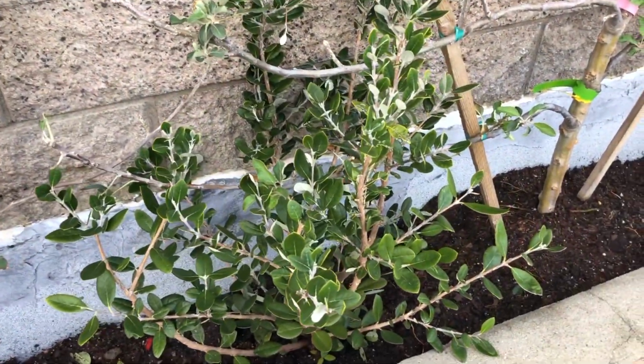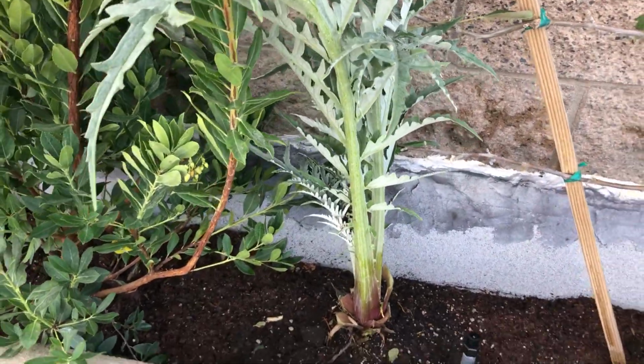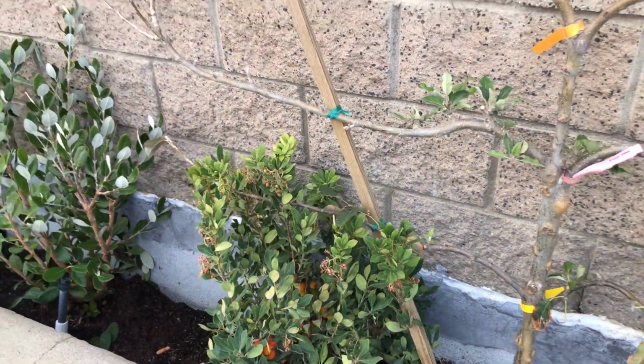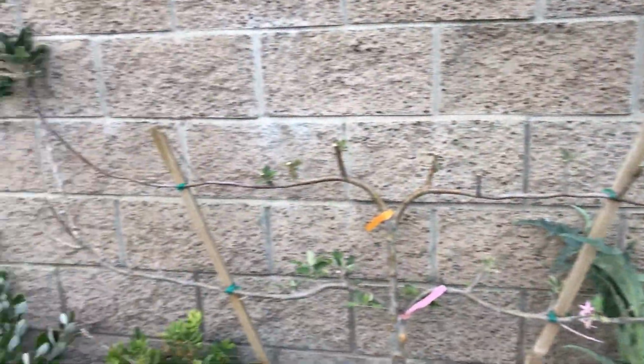Here's a pineapple guava, and of course we have our artichokes. Strawberry tree. Check this one out. It's just blooming like crazy. I call it the dessert tree because of its fruit. It tastes like strawberries. It's like candy.